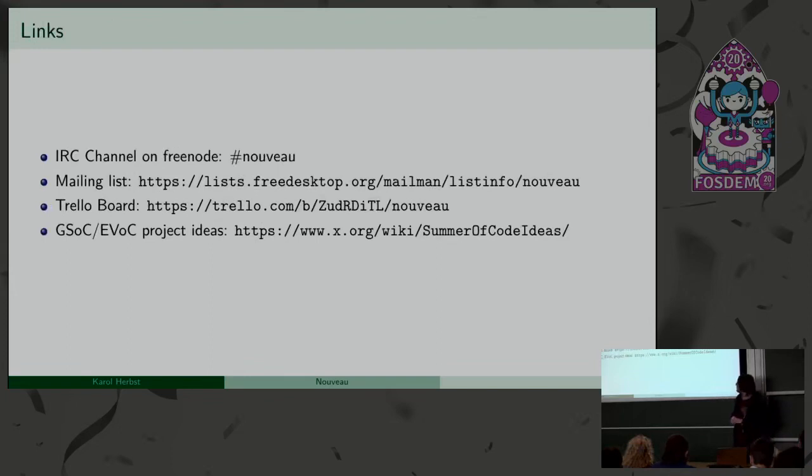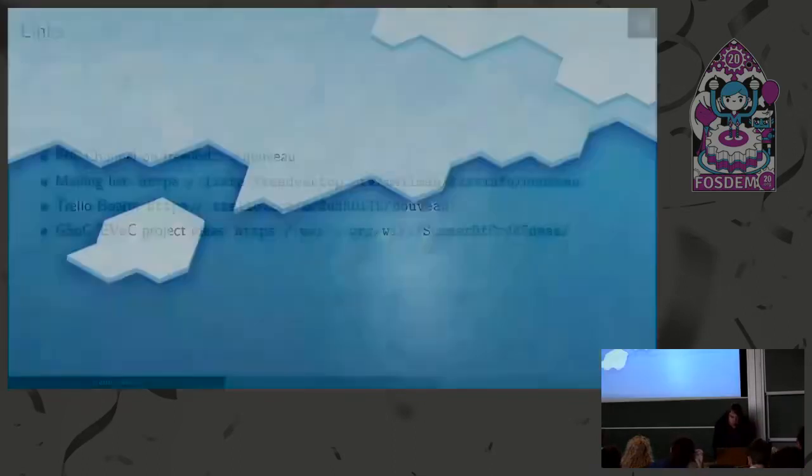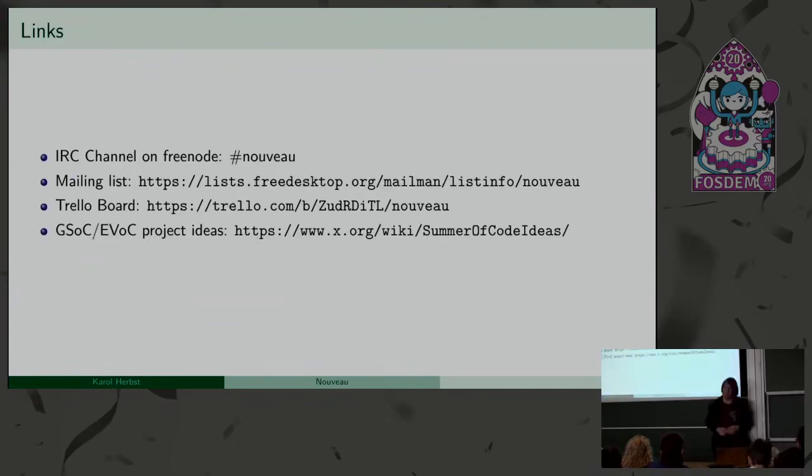I think I'm done. There are a few links you can always look into as well. Mostly we are on the IRC channel around and talking with users if they have complaints or bugs or something. And we also have the Trello board where a lot of tasks are listed. Maybe I can open it. Yeah, but I think that's essentially it. I don't have anything anymore.